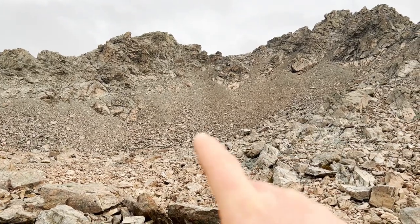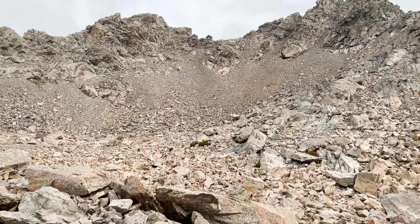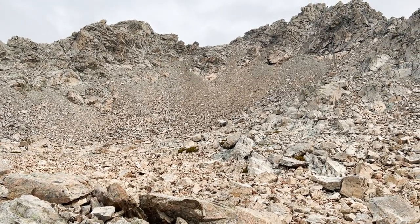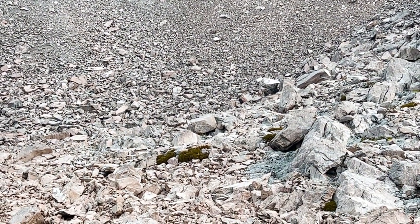I shot him in the chest. He came down the rocks and I think I hit him in the lungs. I think he was done, but I hit him again and he's right there, came all the way down. Looks like another pretty good one.